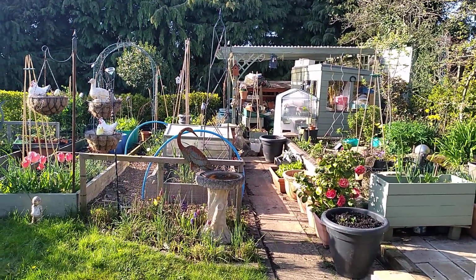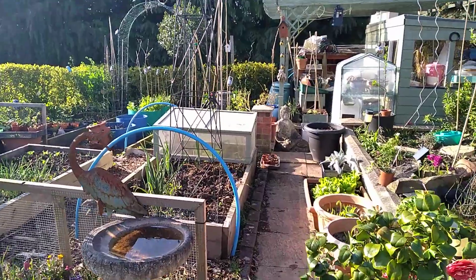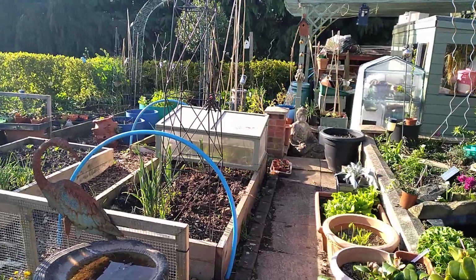I've taken that coal frame off the top of the log store and I've put it on there, and it fits perfectly. So by the time I've got that filled up with good compost, that's going to be really handy. Look at that.